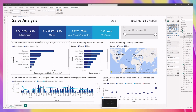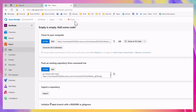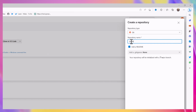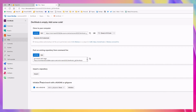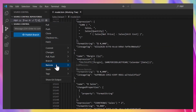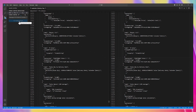And Visual Studio Code will show me that I have a file diff in my model BIM file. Now, to enable collaboration, I need to use Azure DevOps. So I can go to Azure DevOps and I can create a new repo. Let's call it dev mode. And I need to configure this remote Git repo URL back in Visual Studio Code, and publish my branch. And Visual Studio Code will take care of syncing my local development into Azure DevOps.